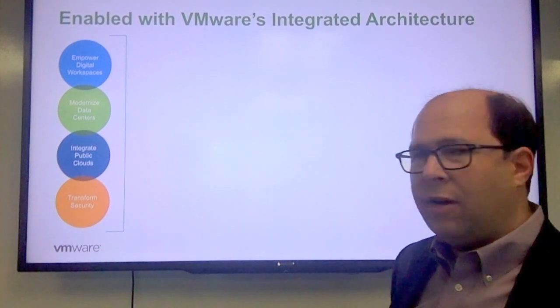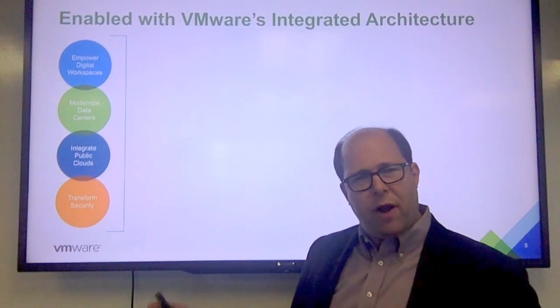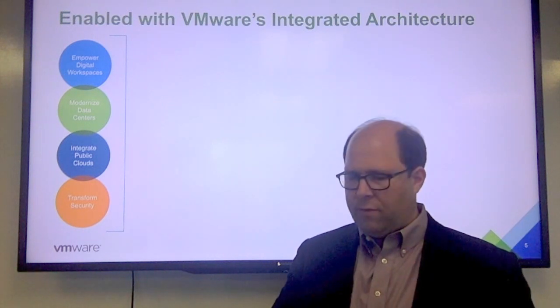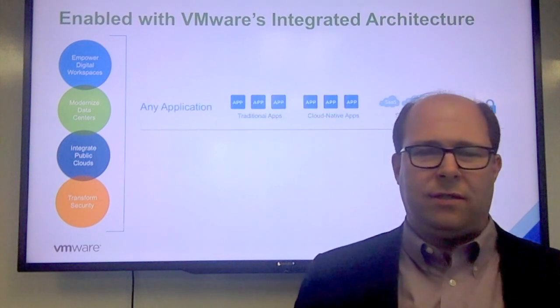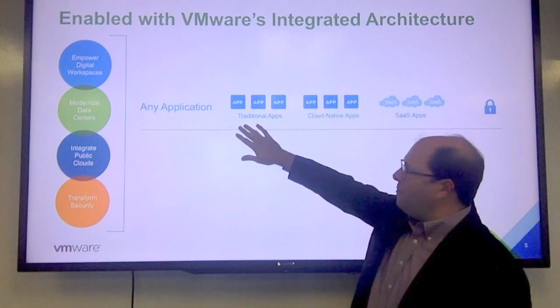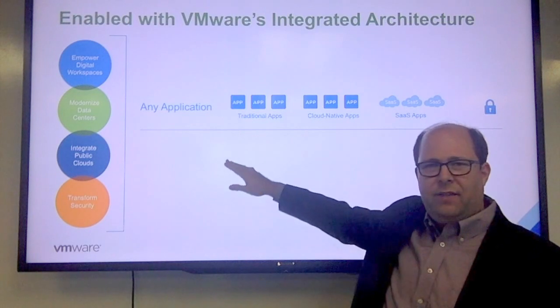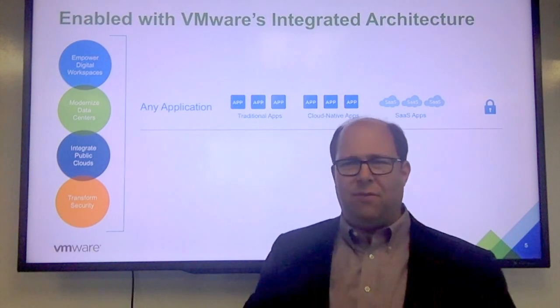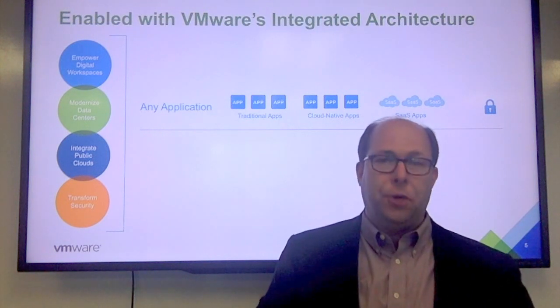So, how does our integrated architecture help drive these priorities and through them the ultimate business outcomes that our customers are looking for? Well, it starts with applications. This is why IT exists to begin with. Whether they're the traditional applications we've been serving up for decades or new cloud native or software as a service applications, we need the platform that can deliver those apps securely.